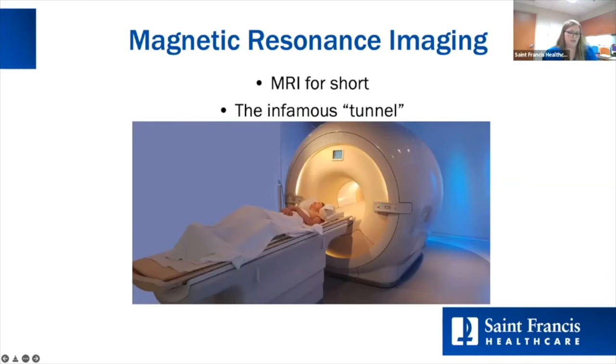Okay, next we will talk about MRI, or magnetic resonance imaging. If you've ever had a family member or anything talk about being put into a tunnel, this is probably what they were talking about. It's a little different than some of our other radiology procedures in that it uses no radiation. It uses a magnet to make the images. Next slide, please.